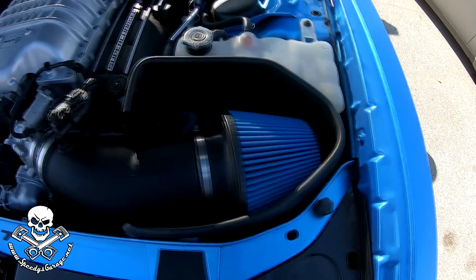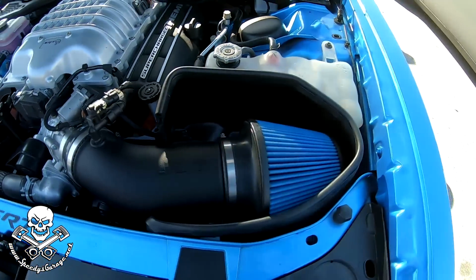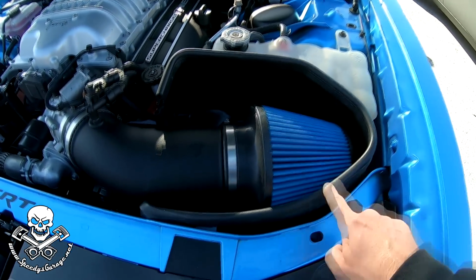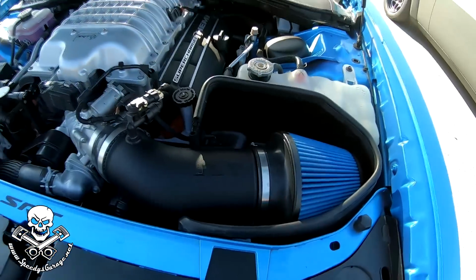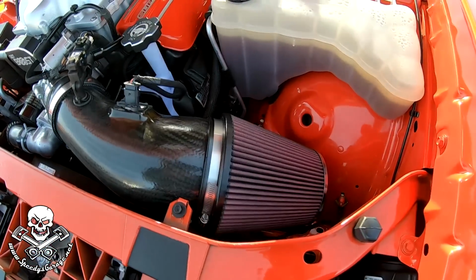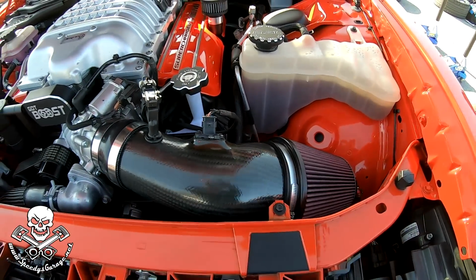So here's a good comparison. This is a JLT cold air intake. See, it's got the box, it kind of goes around it. I think this actually may seal against the hood, which is pretty cool. Kind of like that. Looks pretty good. Versus the leg maker that's on my car. We're gonna see how that thing does today.